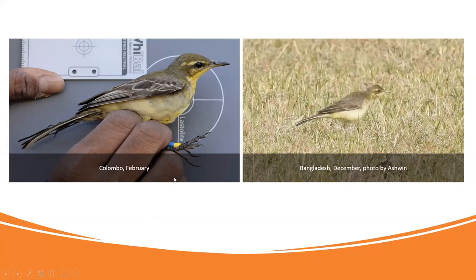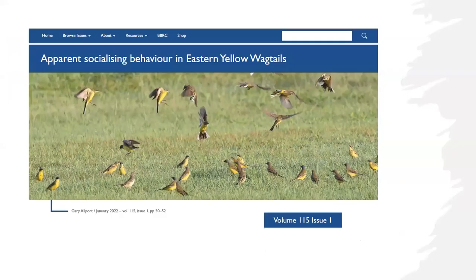But it's unclear exactly what the status of these birds are. I'm sure Ashwin will talk a little bit about this, but it's interesting to note that in Bangladesh, Ashwin has recorded birds that actually look like lutea. And as you'll probably recall, the migration route for lutea should be to the west, not up to the east through Bangladesh. So lots of questions there.